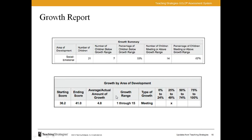And then you have the option to take a look at the percent quartiles that are listed there on the right-hand side of the screen. When you're marked in that 0 to 24th percent range, then your score is less than the bottom of the growth range. The bottom of the growth range in this case would be below 1. So there would be like a negative growth range at that point.